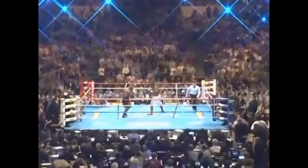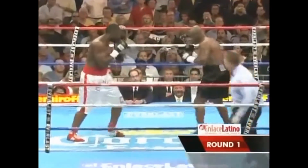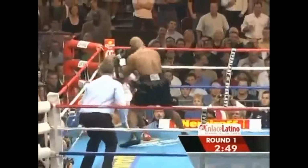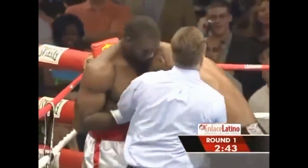There's the bell. We're underway. And Danny Williams goes right in and looks to trade. And that could be a huge mistake. Tyson going right to the body.